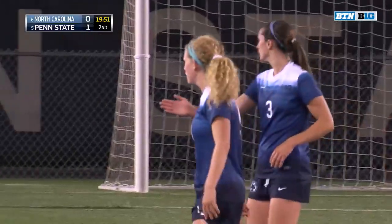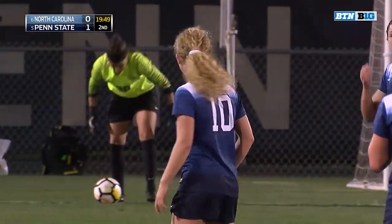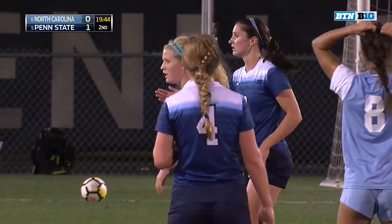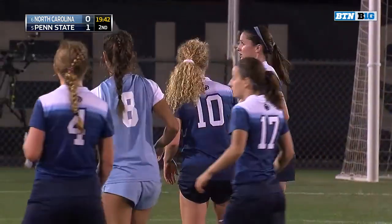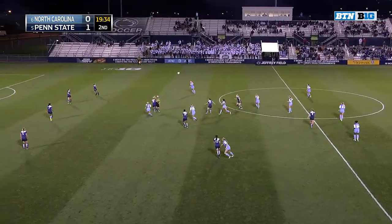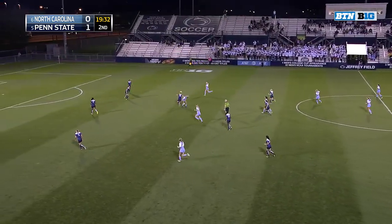So Anson Dorrance told us if he feels like they're getting beat in the midfield, he's going to change up a formation. North Carolina is known for the 3-4-3, but he might go a 4-3-3. Do you expect to see that here with about 20 minutes to go? I don't know. Not when you're down a goal.